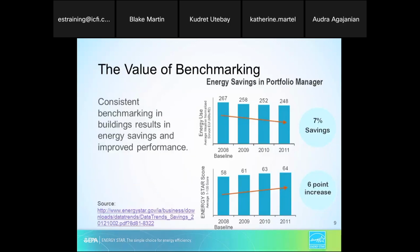Many studies have shown that benchmarking and tracking energy usage metrics are an important part of your energy management program. Two examples shown on this slide illustrate this point, based on an EPA analysis of more than 30,000 buildings that tracked energy consumption in Portfolio Manager from 2008 to 2011. The graph on the top shows a 7% decrease in energy usage from 2008 to 2011. And the graph on the bottom shows a 6-point increase in the Energy Star performance score generated by Portfolio Manager for the same time period.